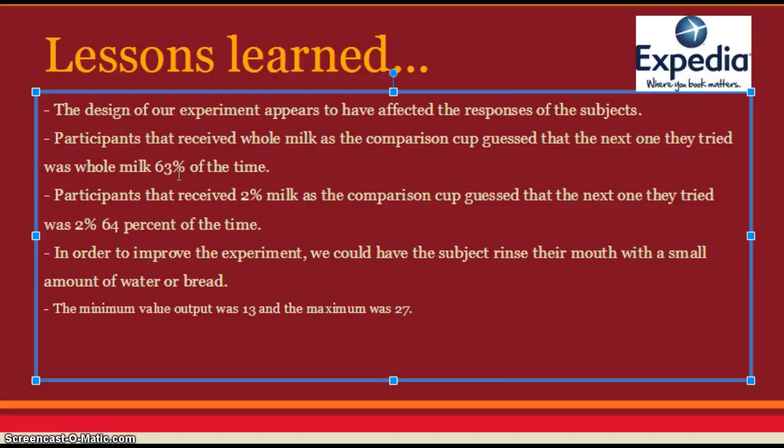In order to improve the experiment, we could have had the subjects rinse their mouths, and also, we'll talk about this later, maybe block the experiment based on gender or another factor that might play into confounding our results. We didn't really find any factors this time, but we could have done that, or could do that in the future.